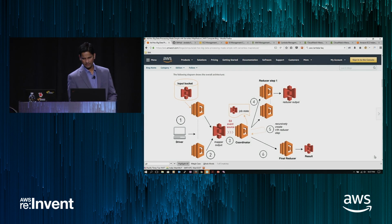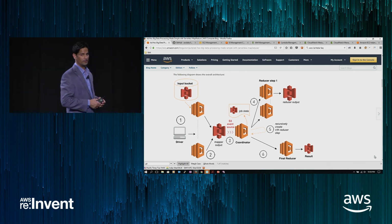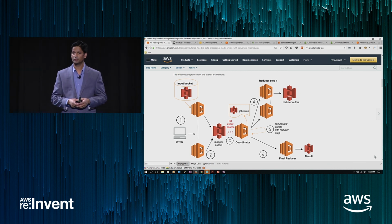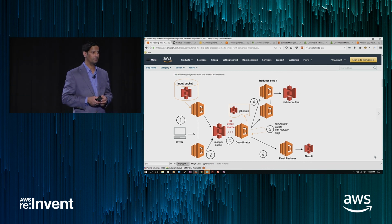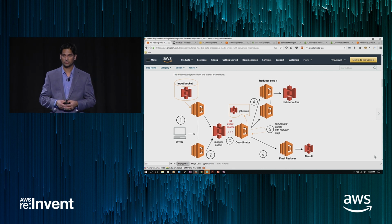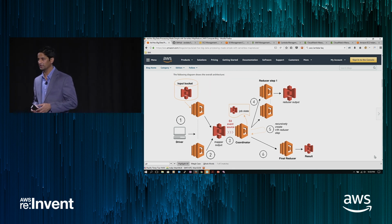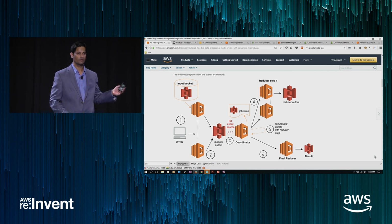So quickly, I wanted to showcase how Fannie Mae has implemented this solution. You can extend this framework that we talked about to your own environments. There is actually a blog post that we published. The information is there in the appendix, and you can get access to the slides to find the blog post.